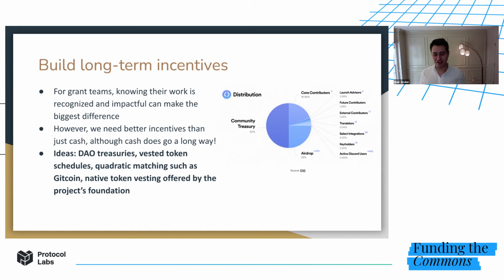Although cash does go a long way, I think some of the ideas that are going to be presented today are extremely interesting. I'm not nearly as qualified to talk about them, but I know there's been a lot of discussion about how to best allocate money from DAO treasuries, how to do vested token schedules, like native token vesting offered by the project's foundation. I think that is a really great way to align these long-term incentives. We built out incentive models over the last 100 years of corporations and startups, but we have far more transparent methods now with Web3 that we should be utilizing more. So I'll leave that to the other speakers, of course.